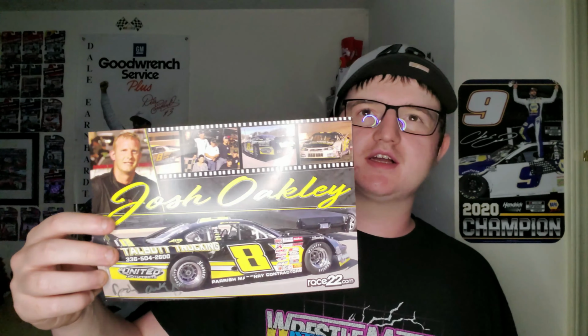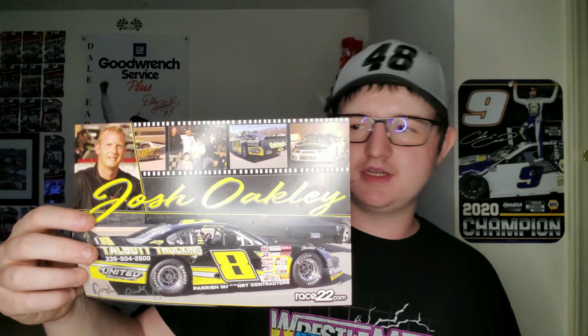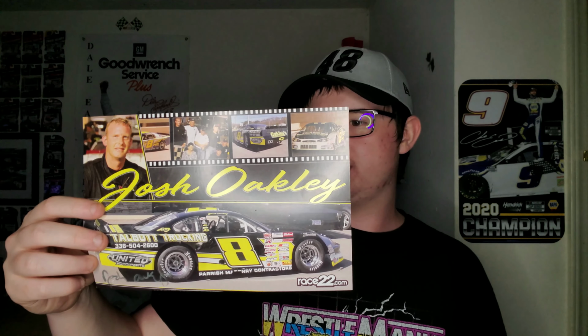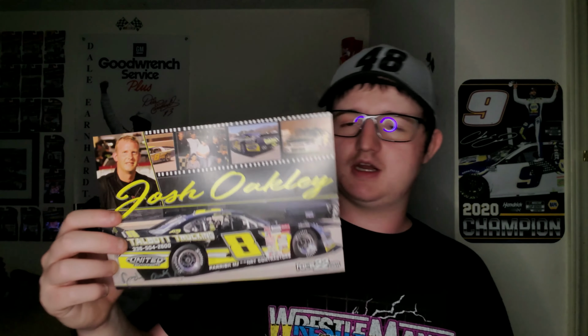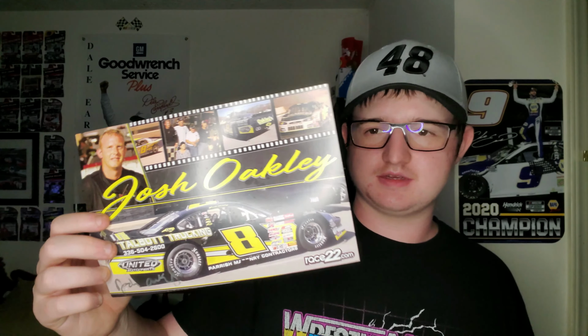I got a Josh Oakley autograph. He did Pure Stock Division Series. Went to the Limited Late Model Series as well. Really cool guy. He's been racing at Orange County, I think, and then he goes to South Boston. So really cool guy, Josh Oakley. And also shout out to the crew member and Josh Oakley. They actually recognized who I was at the track, so that was cool. Shout out to them guys.